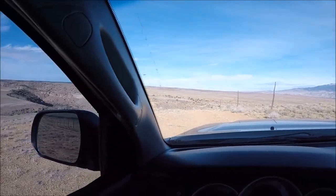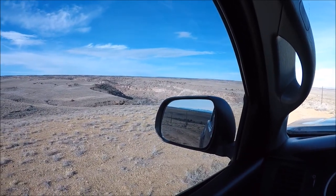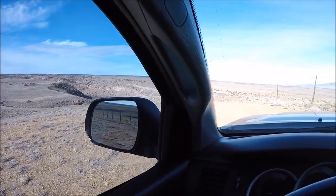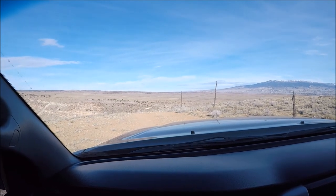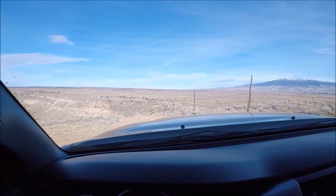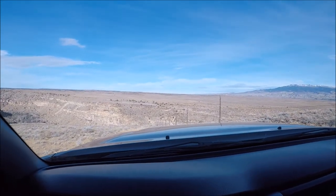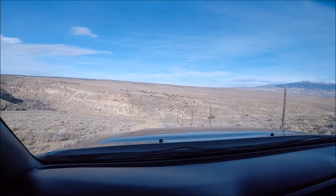Well, the canyon right below us. Gotta drop down this hill here to the parking area. If it was muddy or snowy, there is absolutely no way I'd go down this hill. Because the parking area, if you slide through the parking area, then it's a couple hundred foot drop into the canyon. Wouldn't be healthy.